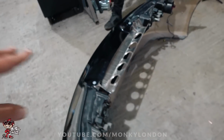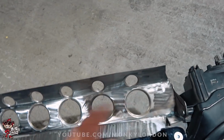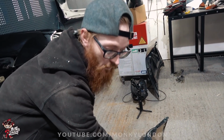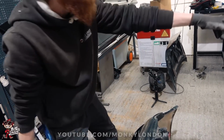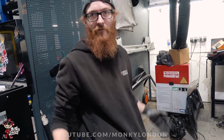The other bit as well, before I let Ben crack on, because he's a busy man, we've also got this lovely bit of gusseting on the front bumper. The idea with that is it sits on top of the intercooler. Obviously, air will rush through, hit the intercooler, and then it can still get through here to get to the radiator. So it's kind of acting as a bit of ducting as well. A little bit, yeah, it should funnel it in a bit.